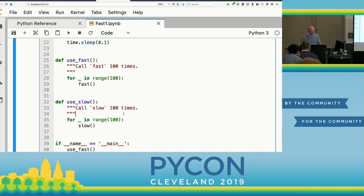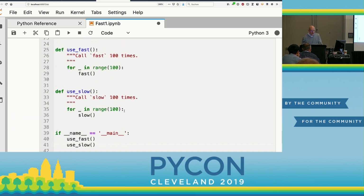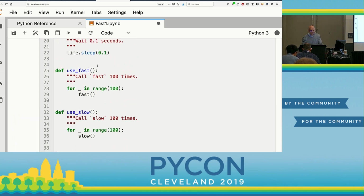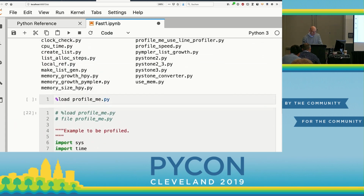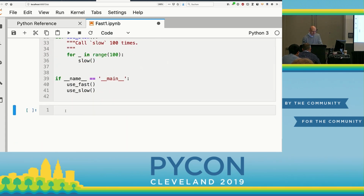So if I actually execute it, it takes a while, because now if I wait 100 times a tenth of a second, it takes about 10 seconds. So it should take about 10 seconds. After 10 seconds, you should see that it returns. So as soon as the number is here, then it should have returned. Good. And now I can profile things.